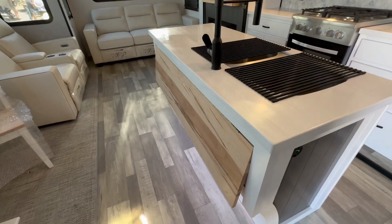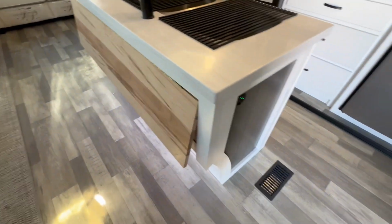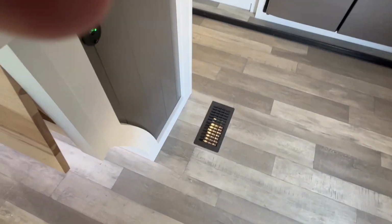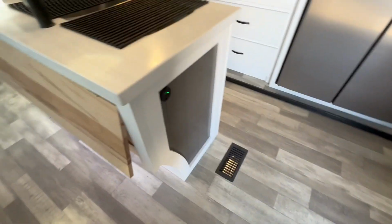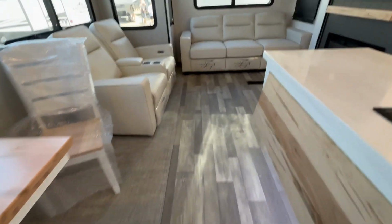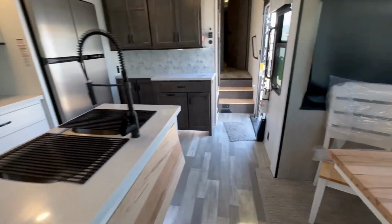It's got this little fold-out eating area, which is warped on this particular unit. The one downside, I really don't like floor furnace vents that will just get full of stuff and will stay. So other than that, this is a really nice unit. Okay.